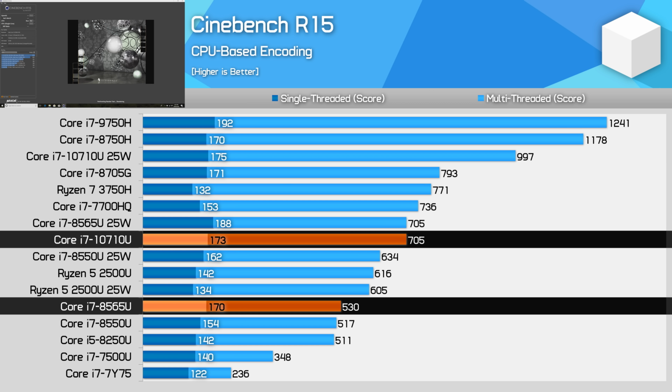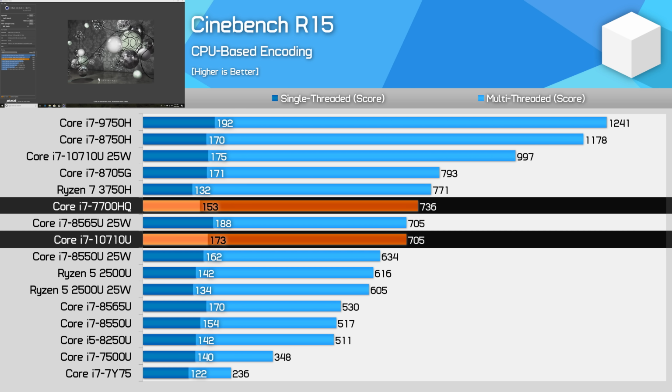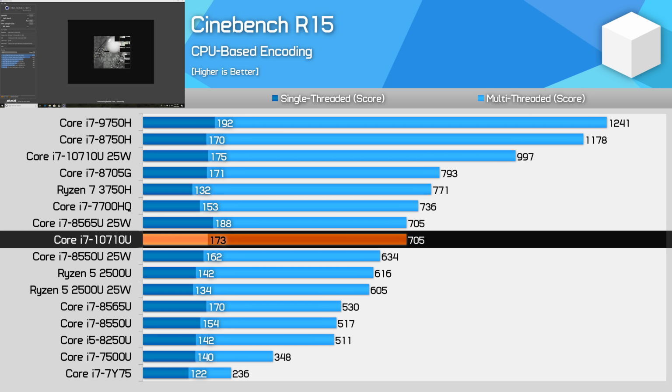Yes, we're getting 50% more cores, but clock speeds have been reduced to fit within 15 watts, so getting this extra performance bump is still very decent. You'll also see the Core i7-10710U is only marginally behind the 35 to 45 watt quad-core Core i7-7700HQ from a few generations ago, and basically equivalent to the 25 watt configuration of the Core i7-8565U. So even though Intel has been stuck on 14 nanometers in the 3 years since the launch of Skylake, they've managed to bring a similar level of multi-threaded performance to a much lower power level with more cores and a few optimizations. Now you might be wondering, how is this possible?